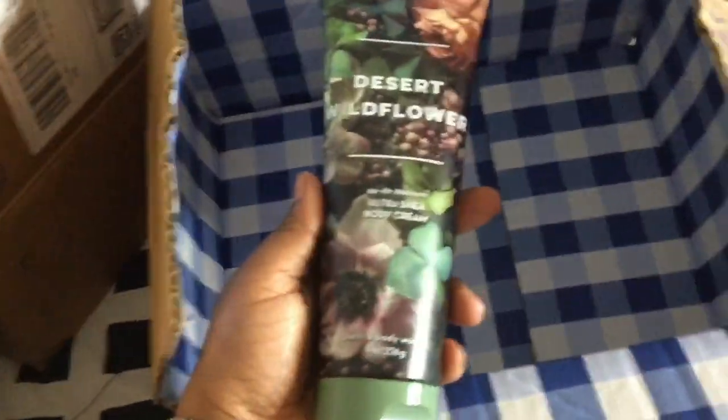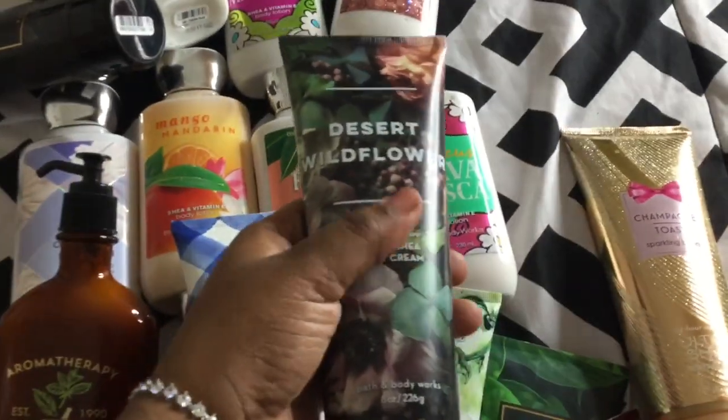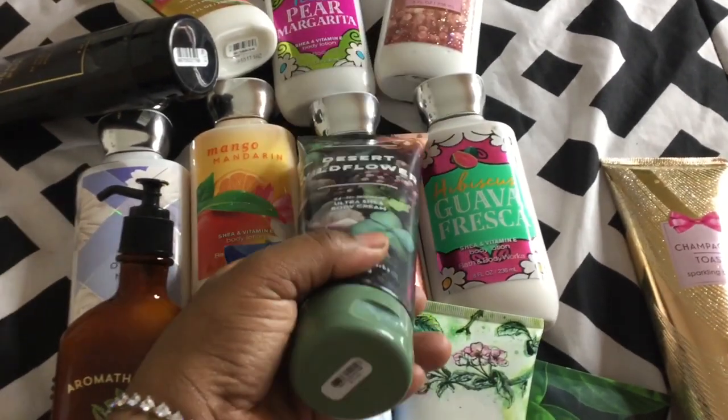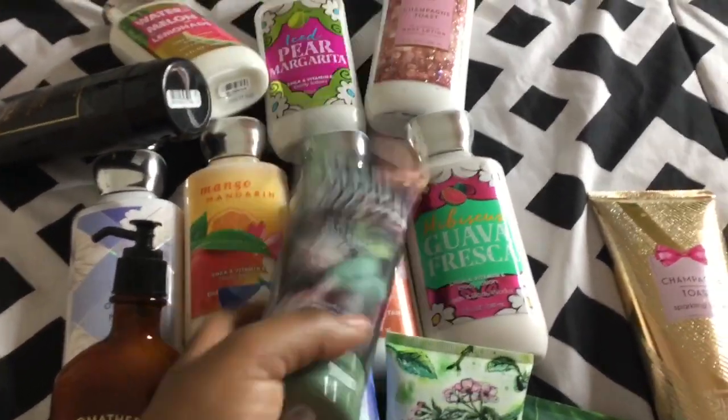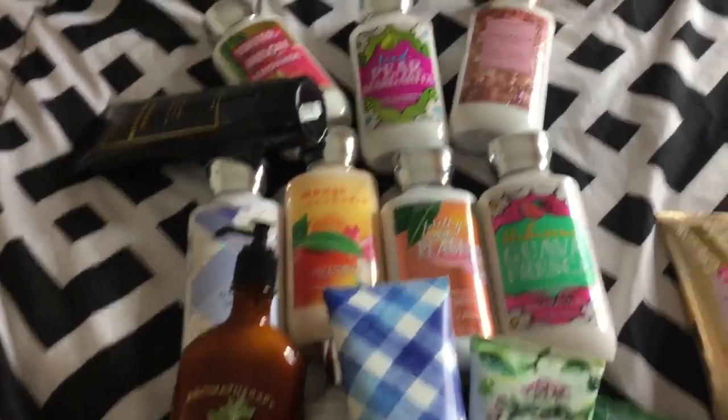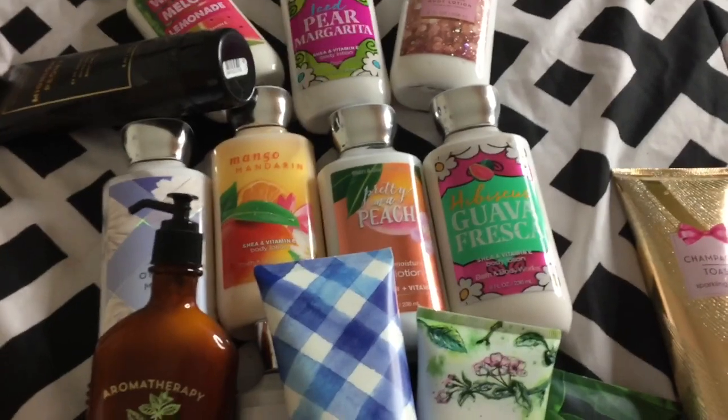And last but not least out the box is my all-time favorite, Desert Wildflower body cream. So yes, love, y'all. Now here we go. I told y'all this was gonna be fast. This one's gonna be fast. Hold on, I got one more box for y'all. Let me get it ready.